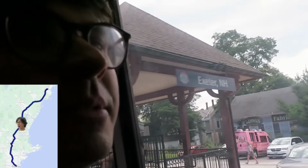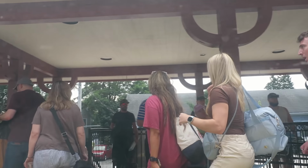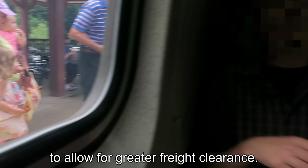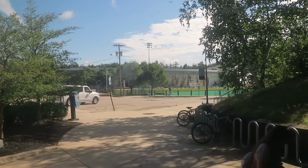We're here in Exeter, New Hampshire, which is home to, I believe, a really fancy school. You'll also notice that what's interesting is they use a bridge plate at each of these stations. Oh, the right knee height is set back to allow for greater freight clearance. Look, miles of campus. Whoa, it's UNH in Durham, New Hampshire, which is our next stop, aka this stop.